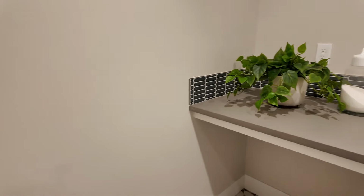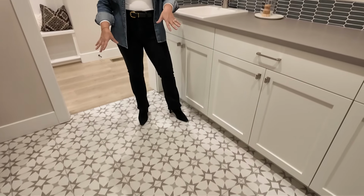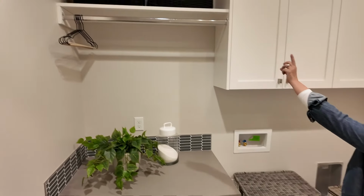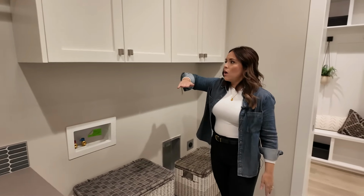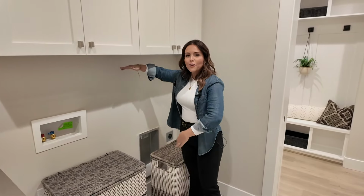They went with beautiful blue tile backsplash, this really fun geometric tile. This is tile, it's not laminate. Room for your washer and dryer, and bada bing, bada boom, they did it right. They put the bar to hang up your clothes over here instead of, literally guys, we see this all the time, a bar right here. So tell me, when your washer and dryer go in, what are you gonna do with that bar? You've got someone way shorter than me living in your house if you're using that.